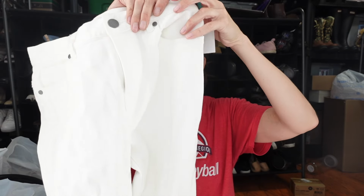These are a pair of white jeans that I paid $6 for. I'll probably list them for $40 unless comps have changed. I will check before I list them.